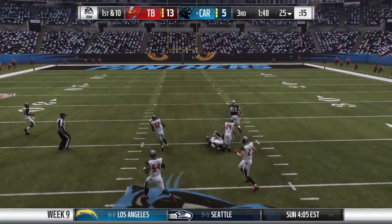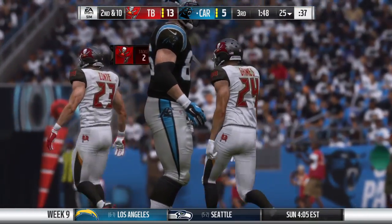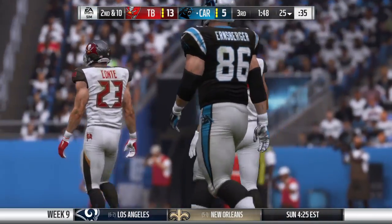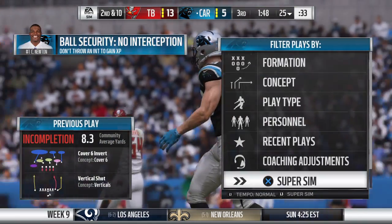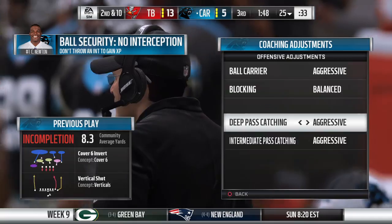Looking deep downfield, and it drops down incomplete. Thought he might have had it. Instead, 2nd down. I know he wants to get his team back in the game, but a 50-50 ball right there that maybe was a little questionable.